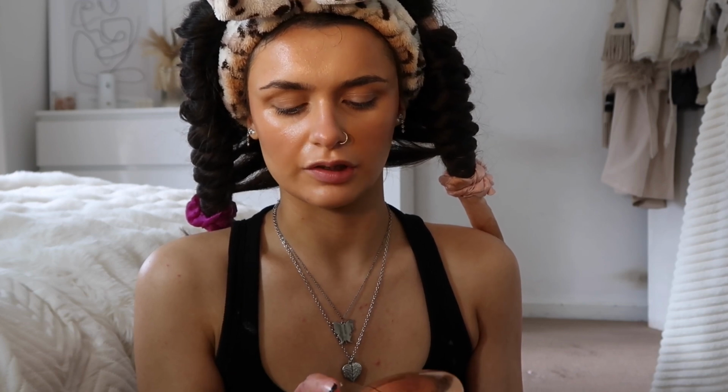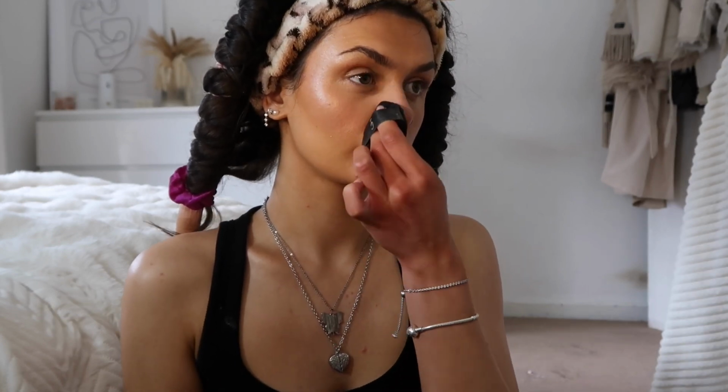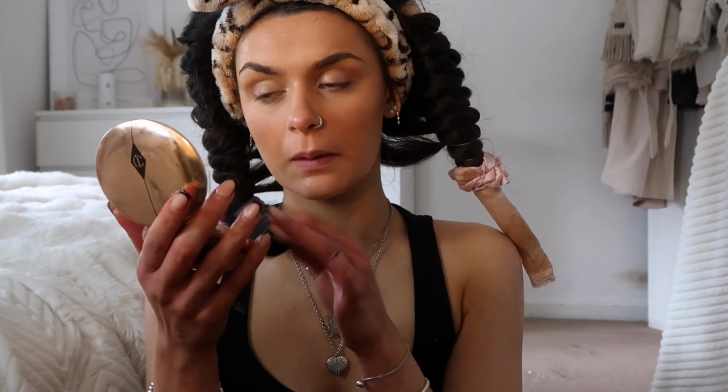Okay, let's now set this makeup. This is just the Charlotte Tilbury setting powder. This is the Airbrush Flawless Finish powder, the pressed powder. At the minute, this is the only setting powder I found that really blurs my under eyes.